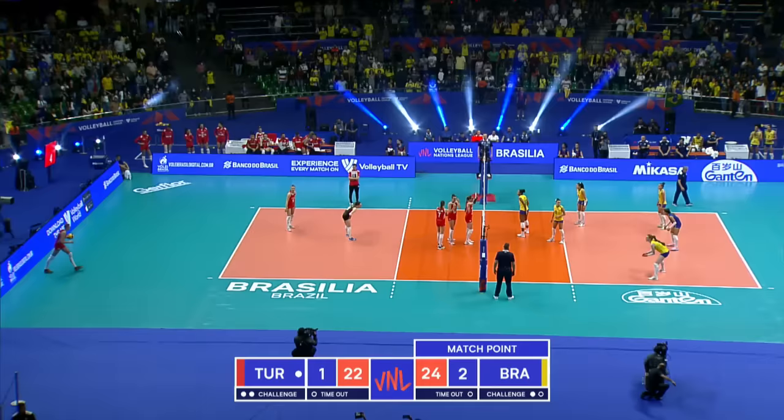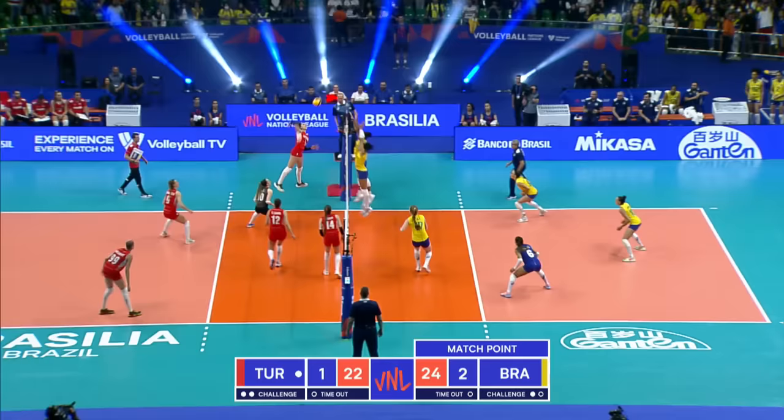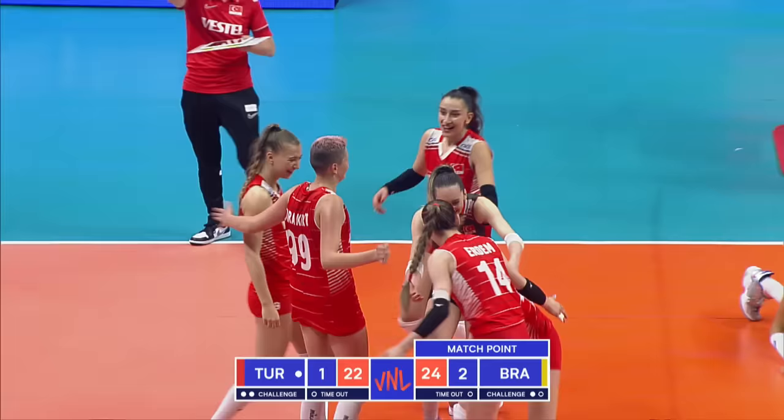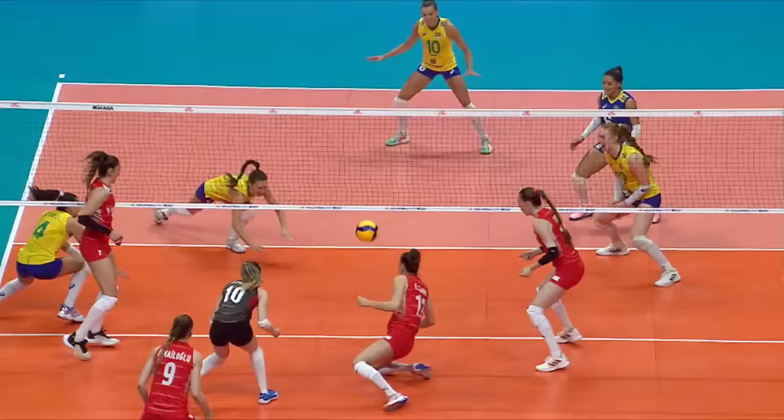Turkey's serve is in play. Julia Bergman goes cross-court. Aicha on that pickup. Handa Baladin again. They block it. Oh, it ping-pongs back over. Down onto the floor, Brazilian side. Whoa. Get your breath back. How has this happened? It's just cannon back there.